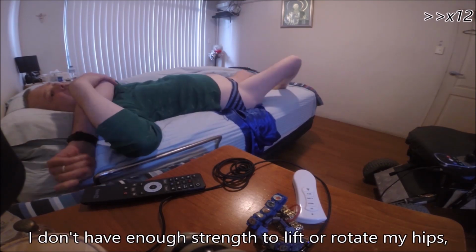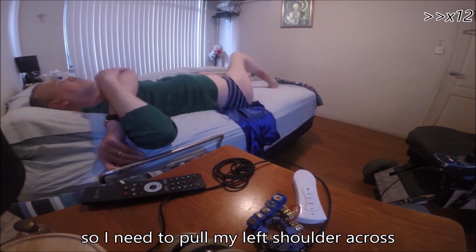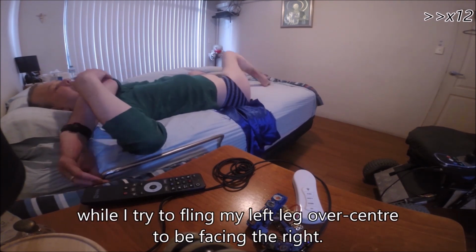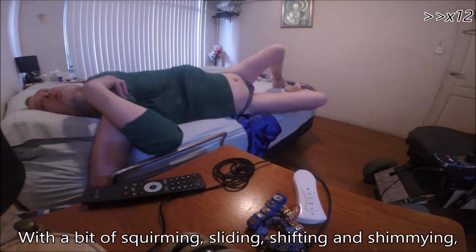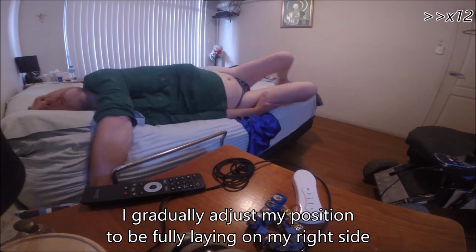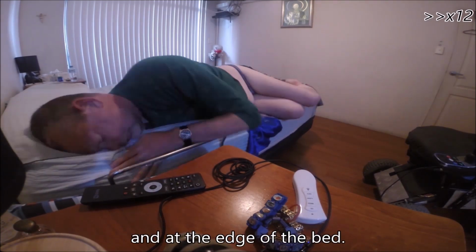I don't have enough strength to lift or rotate my hips, so I need to pull my left shoulder across while I try to fling my left leg over centre to be facing the right. This can take a while. With a bit of squirming, sliding, shifting and shimmying, I gradually adjust my position to be fully laying on my right side and at the edge of the bed.